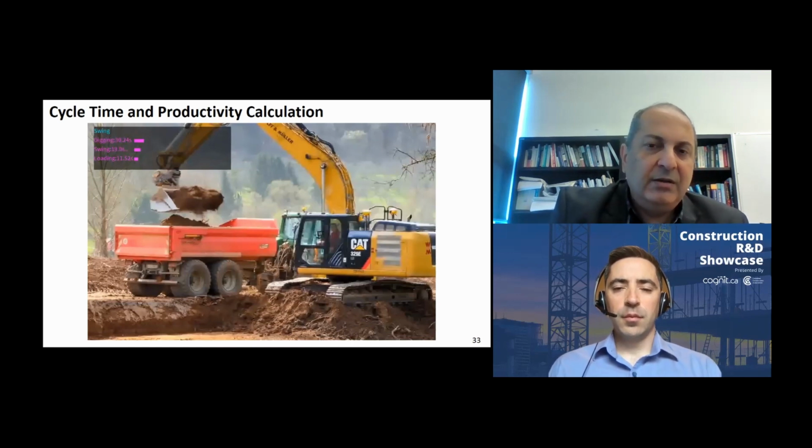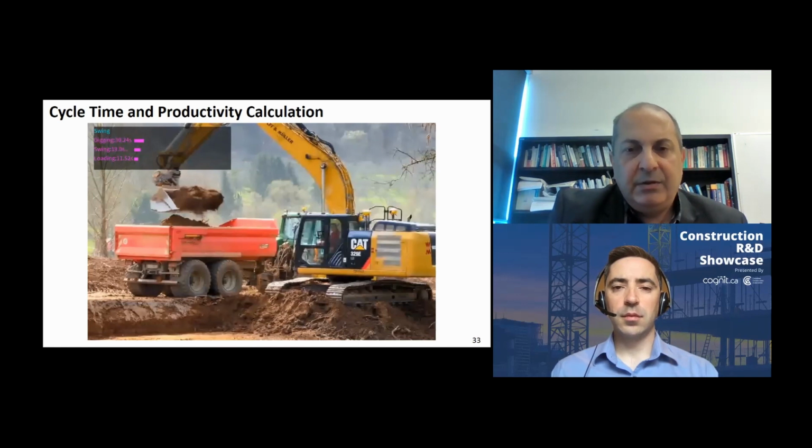Okay, so there are now new methods that will try to accelerate that process to reduce the time that is needed for the training, as well as reducing the need for large data sets. So all of these are still research topics.